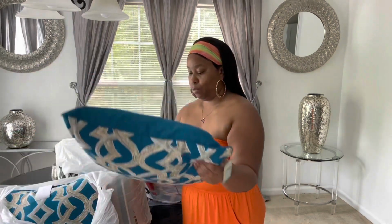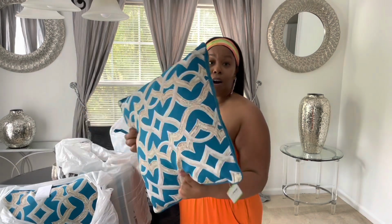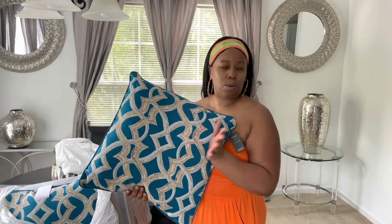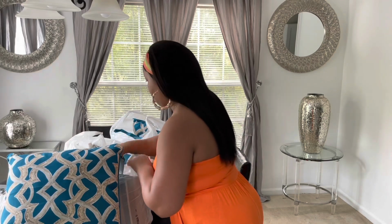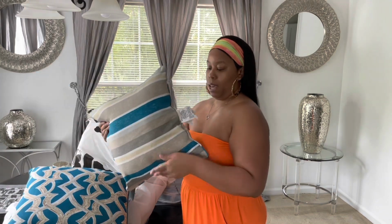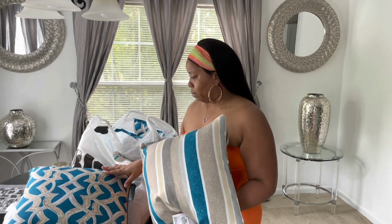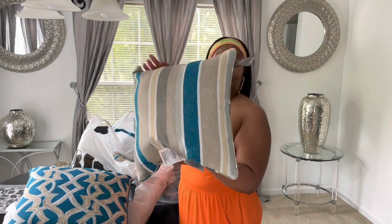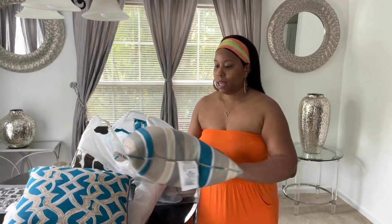And let me tell y'all how much it was, because like I said, they're on sale. Okay, original price is $14. Y'all, these rung up $12.50, something like that. And then I got two of the stripe pillows, these little small ones. These are $12, and these rung up $7.50 each.